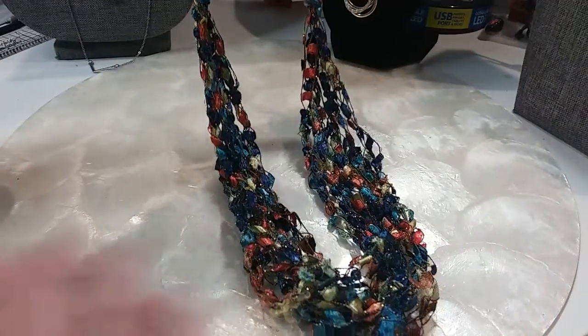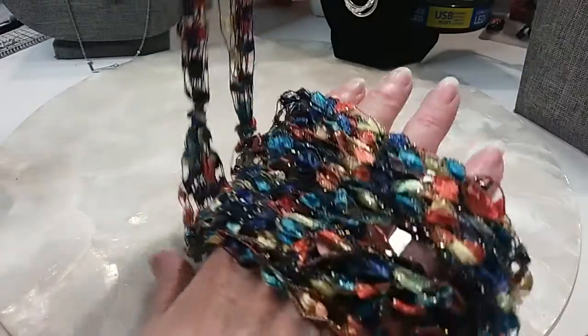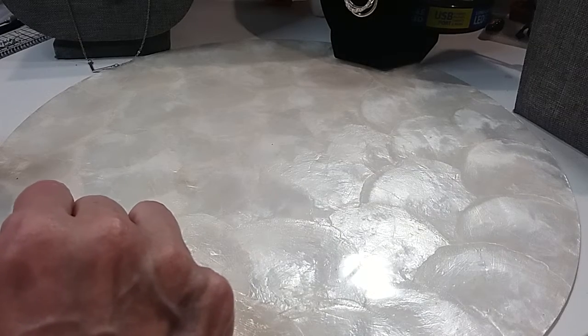I don't know if it's crocheted or what they do to make it a scarf necklace, but we're going to do this one for $2. It's very beautiful colors, and you can layer it with other necklaces just like I had it shown on the little sky.